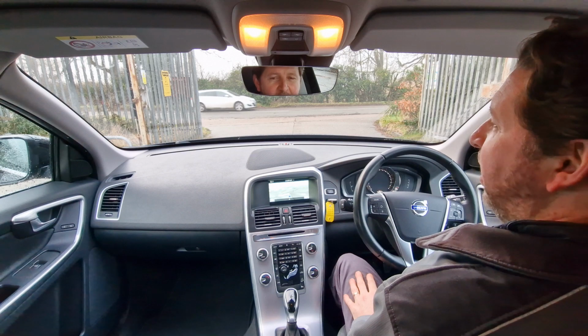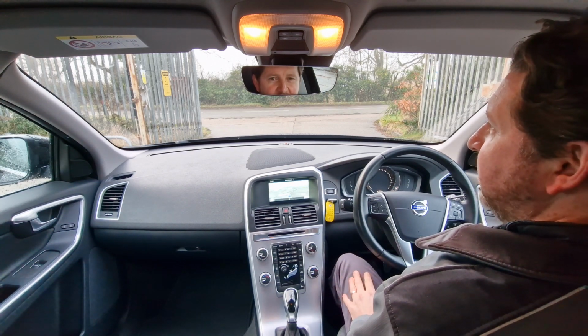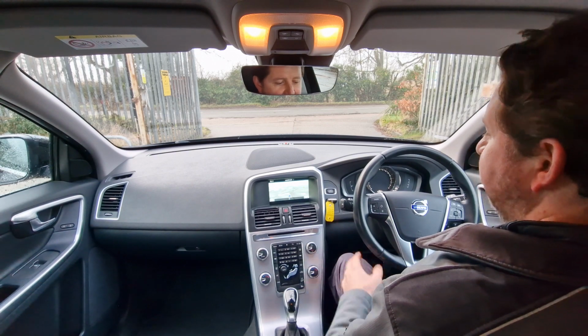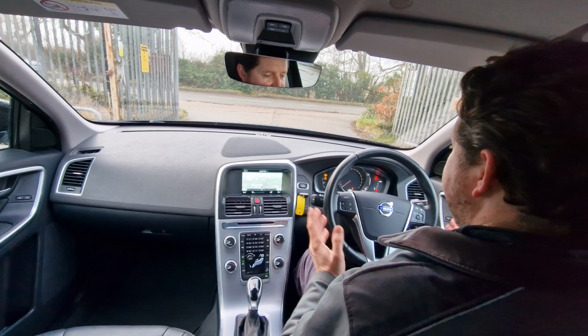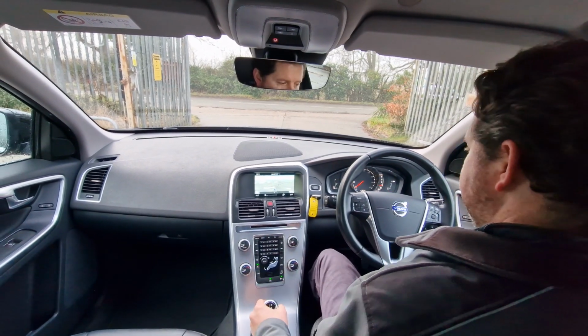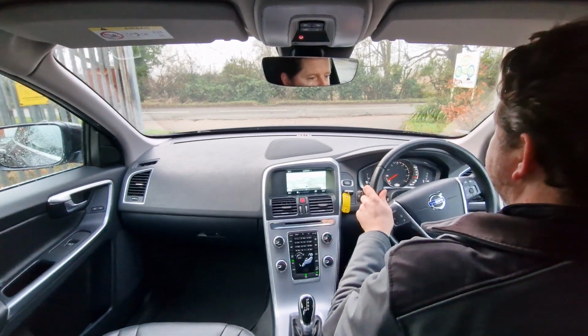Hi, I'm Dan from High Auto. We're going to take this fantastic Volvo XC60 for a little test drive. Keyless start on these, so foot on the brake, press the start stop button there. Car fires up nicely, slip it down into drive, and away we go.